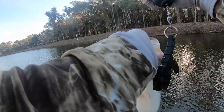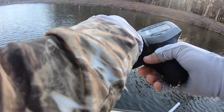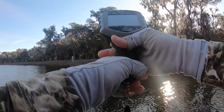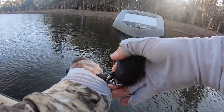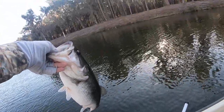Team Black right here. All right, let's get him on here. He's going to go close to 4, I'm here to tell you. 3.5 pounder. Good way to start off the morning right there with a 3.5 pounder, guys. You want a pic?